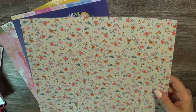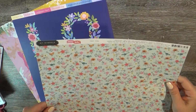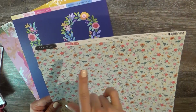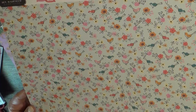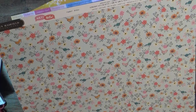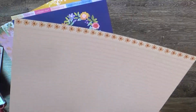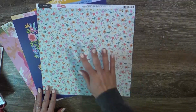So this is Jen Hadfield's. It'd be helpful if it wasn't upside down. This is from the Hey Hello collection, and this one is called Birdies. How adorable are these little birds and flowers on this light blue background? And then the back is just a nice little ledger paper, which I have a ton of, so I know I'm going to enjoy this side. This side's going to be my fave.